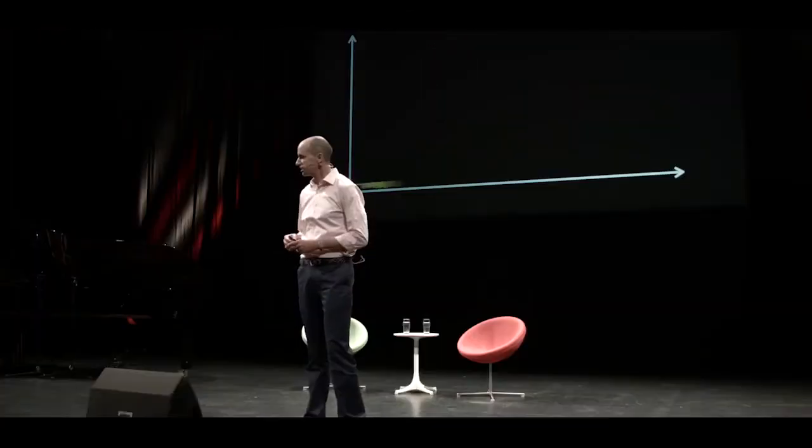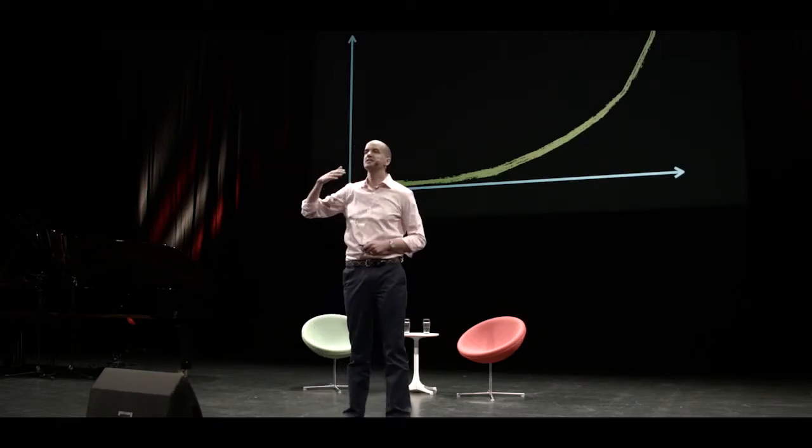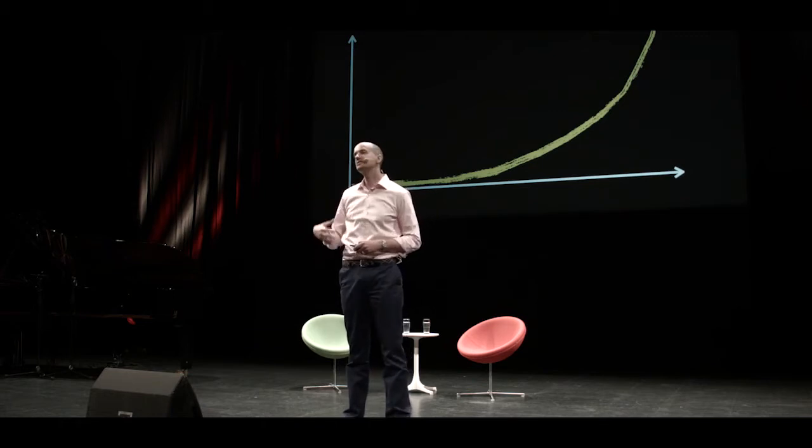So we talk about this idea of exponential technologies. An exponential trend, if you remember your math class, is a very classic curve like this. Every time we have a doubling, so you go from 1 to 2, 4, 8, 16, 32, we see technology move on this trend curve.